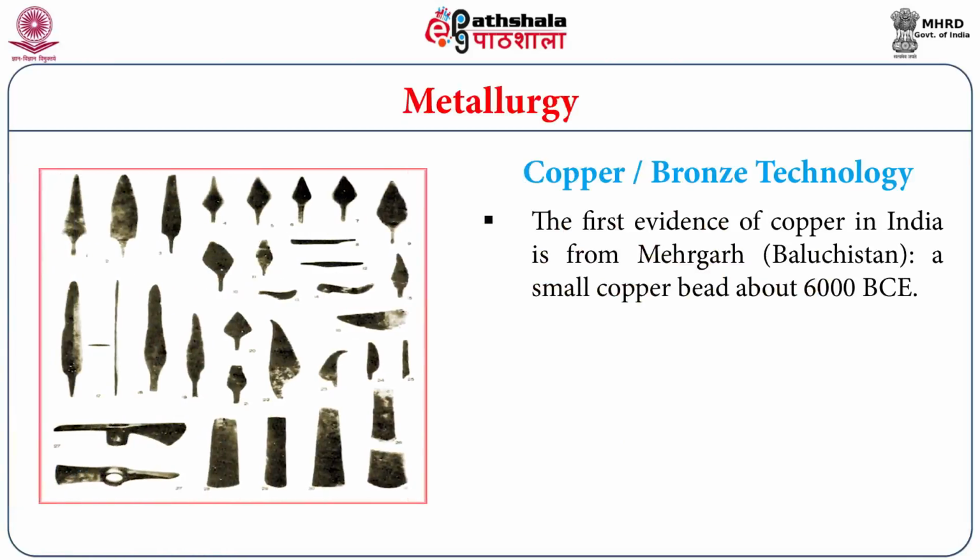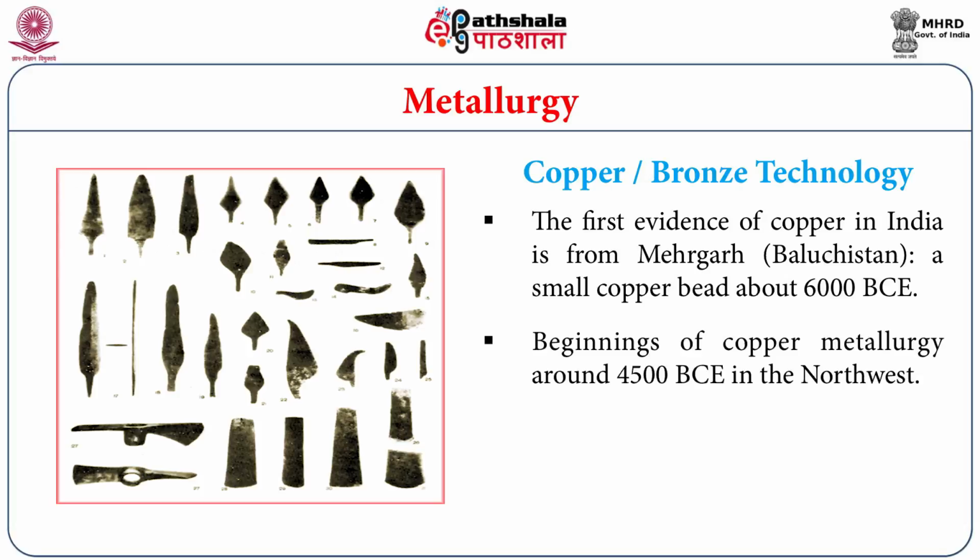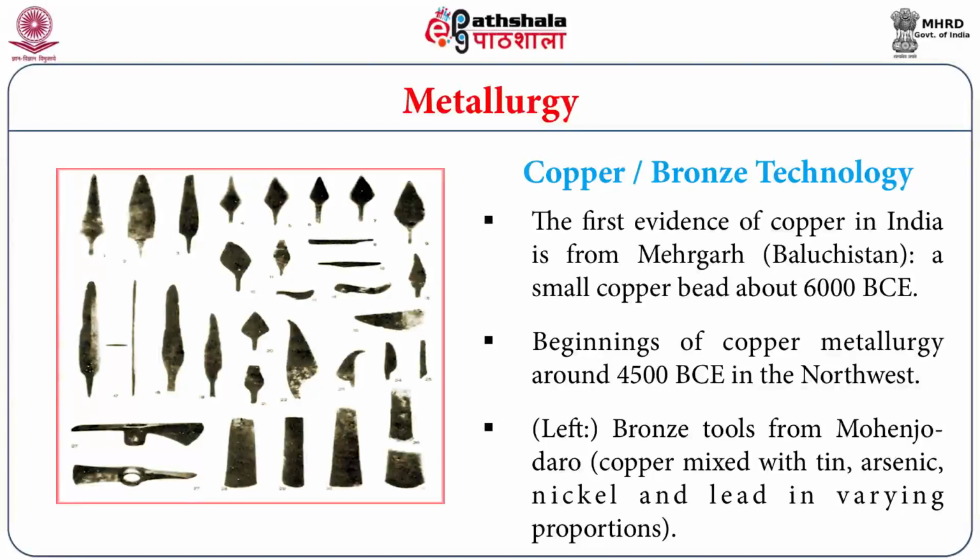Metallurgy is another important technology which emerged very early, even before the Harappan civilization. During the Chalcolithic phase, we have evidence of a large number of copper tools, implements and ornaments, which were produced by smelting raw material procured from sources, and then melted and produced into various kinds of tools and implements. Like you can see the kind of bronze tools from Mohenjo-daro. Copper was mixed with tin, arsenic, nickel and lead in varying proportions to create bronze.